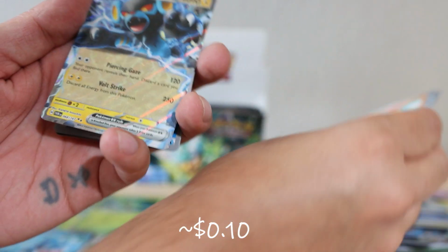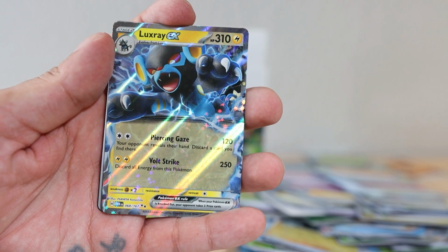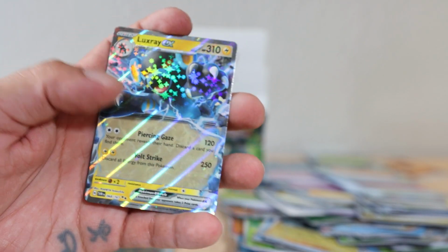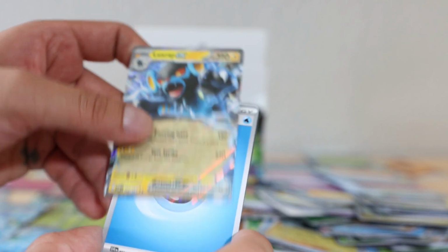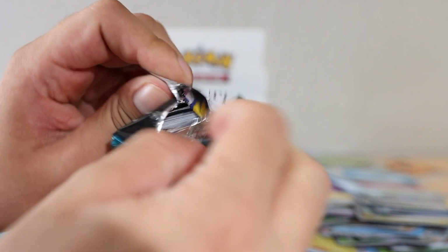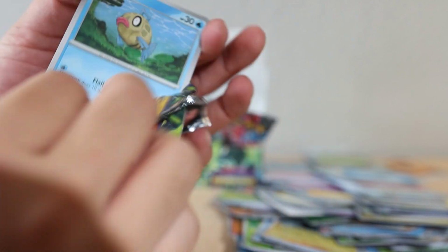Luxray EX. Okay. Luxray, I am definitely a fan. I picked up a Shinx and Starly on the first route every single time in Diamond and Pearl. They are always members of the party. Every single time. I mean, how can you hate them? Oh my god, Staraptor was so much fun back in the day too. Close Combat and stuff. Aerial Ace. Classic. Classic, classic.